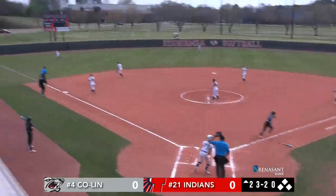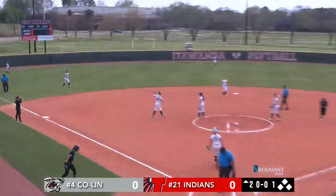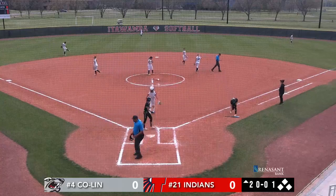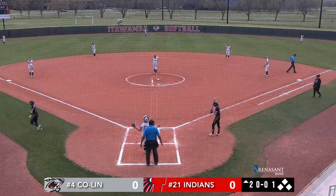Makes contact again, this time out to left. Drifting out and getting underneath that one is Green, the left fielder for ICC. So 1 away for Co Lin here in the top of the second. Great pitch there. Good job by Green reading that ball off the bat and running it down. This will bring up.